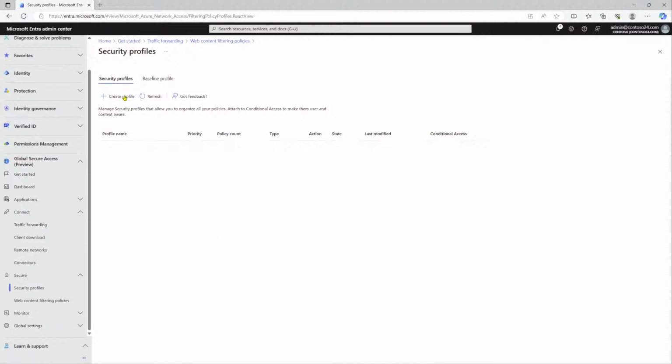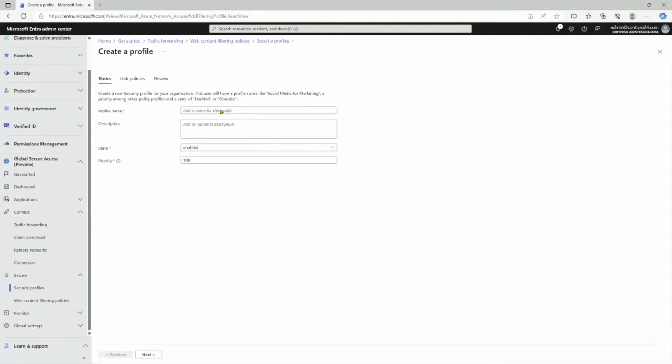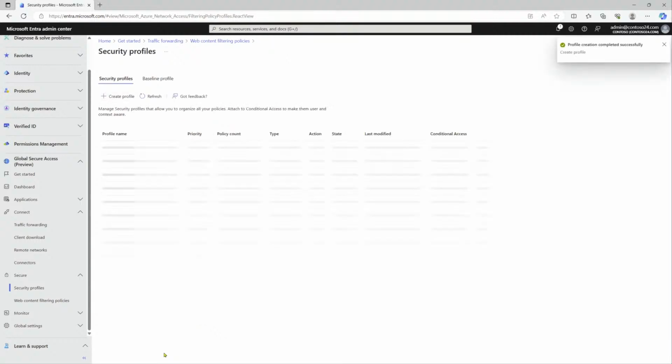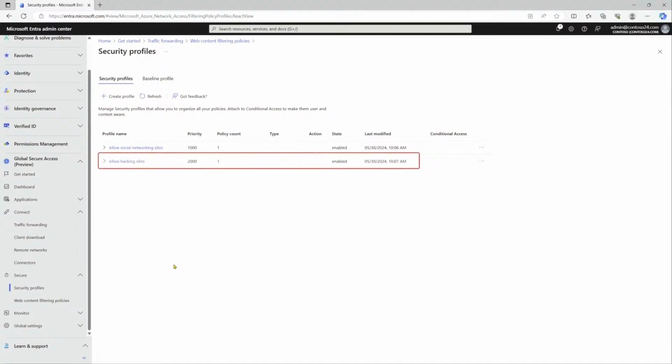In terms of the security profiles, you need to set up a policy to allow the social networking sites and then associate that with the policy that we've just created on the web content filtering side. I set up the policy's priority of 1,000 so that it will overrule the default policy. And then I can link the policy that I created of the social networking site to this user. Let's create that. And I'm going to do a similar setup for my hacking sites.